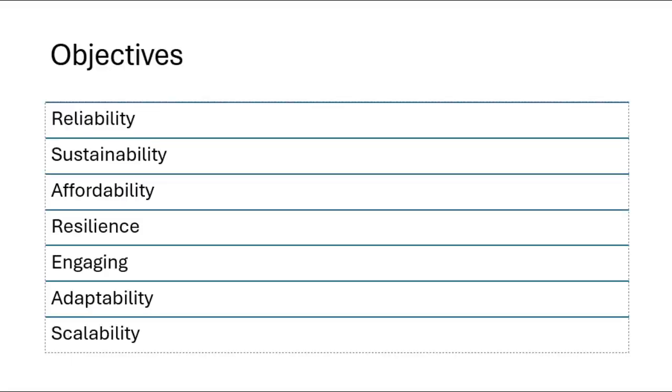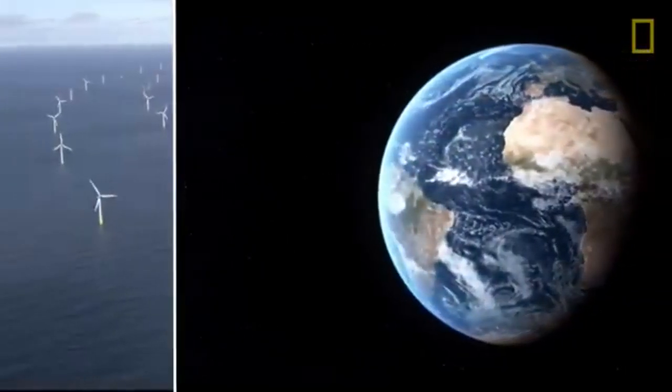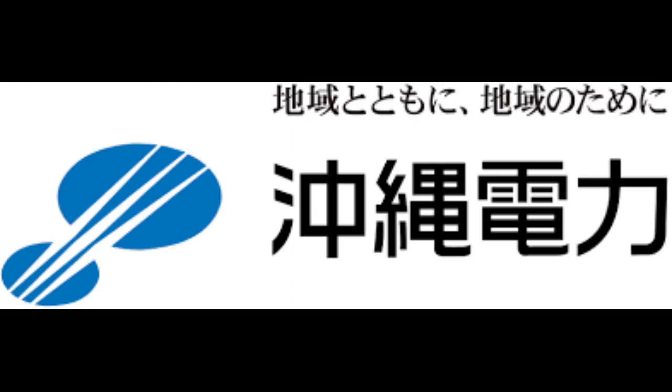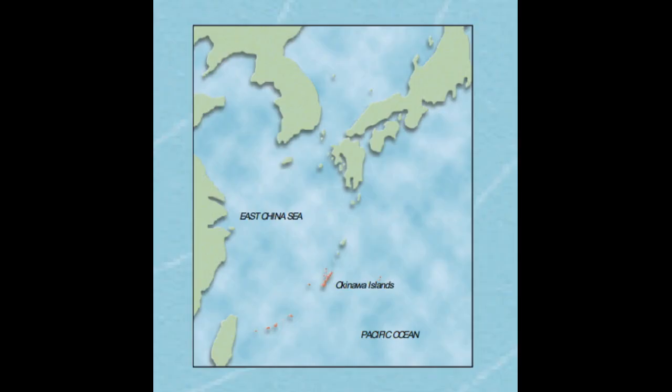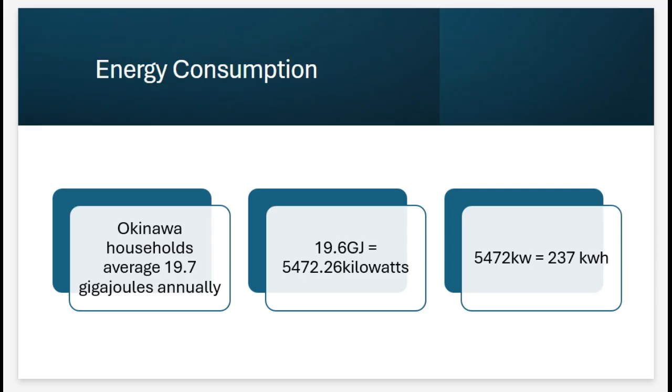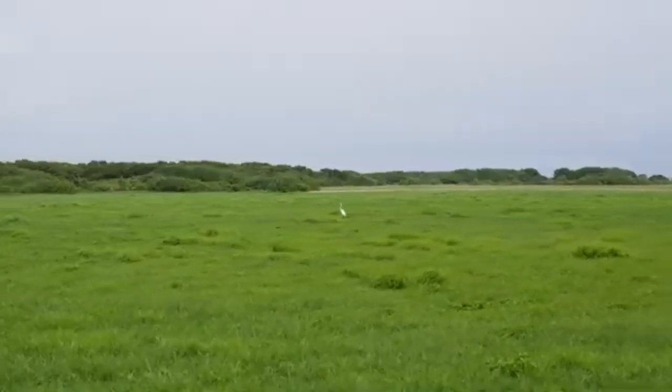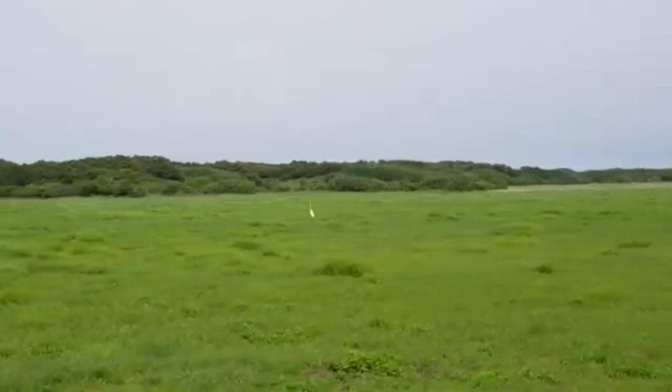With our objectives clearly defined, our scope for the project narrows significantly. Our first consideration was the scale of the project itself. What exactly are the energy consumption patterns of the Kuroshima Islands? Given that the last official record was from a decade ago, we turned to the Okinawa Electric Company, as the Kuroshima Islands are part of the Okinawa district. From its data, we can conclude an average conservative amount of 237.43 kilowatts hourly. This takes into account all residents and tourists as well as growth over the years.